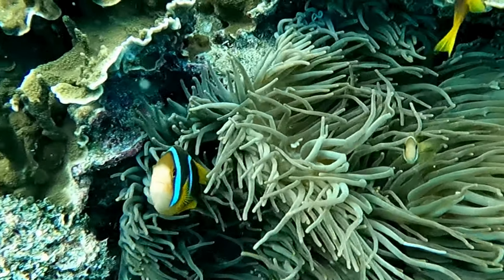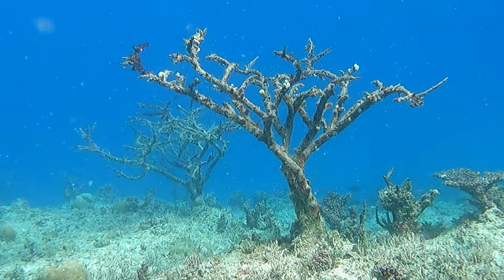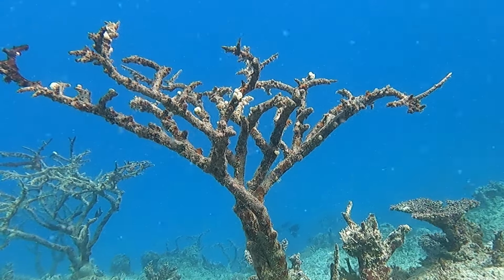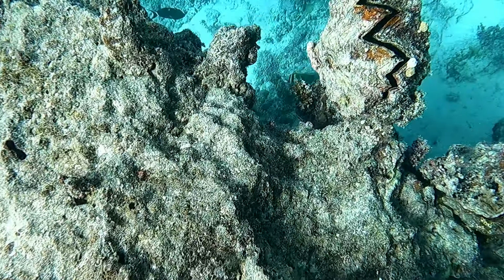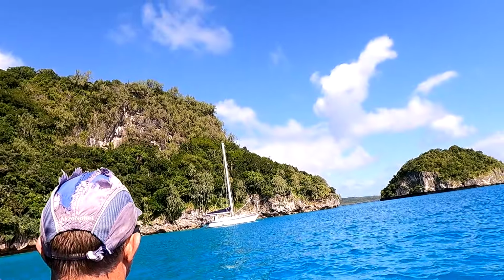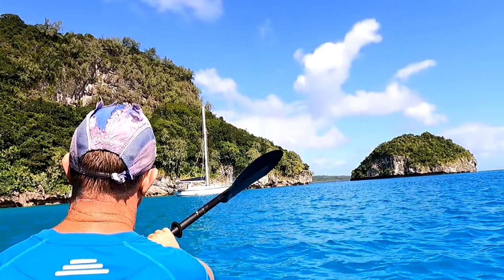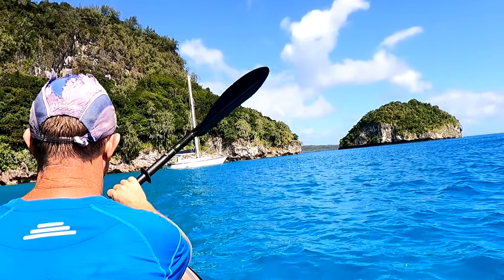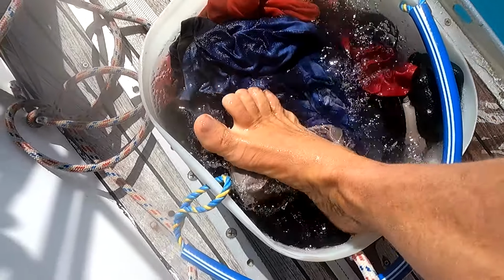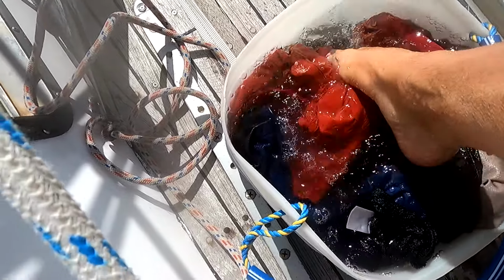Beneath the water, there wasn't much life, but here's some of what we saw. This must have been gorgeous at some stage. It reminded me of the dead underwater forests within the man-made lakes of Tasmania. What a beautiful laundry room. And bathroom.